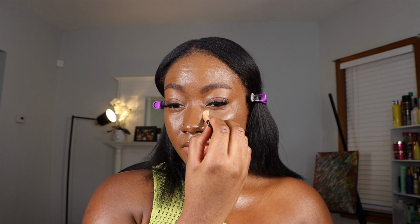So now I'm gonna go in with my Huda Beauty Full Filter Concealer. This is the lightest shade of concealer I have, and I love this concealer because I just feel like it's crease proof. My makeup be lasting all day, no creasing. I use this shade because I wanna really bright under eye, but if you don't want a bright under eye, you can get a shade closer to your skin tone. I just put it right here.